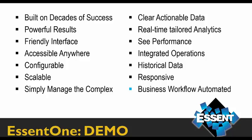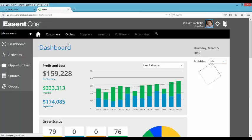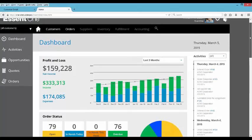So give me 1 second as I log in here. So the login controls my permission of what I can see and what I can do. And again, the first thing you'll see is it's very colorful, very graphical, very appealing visually of what the information is. It's very clear exactly what everything is.